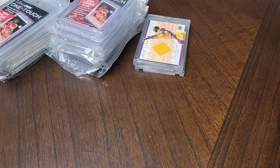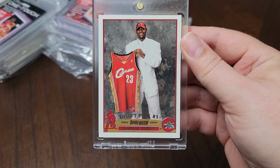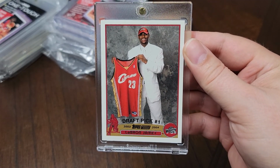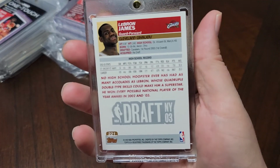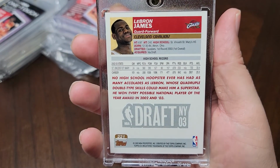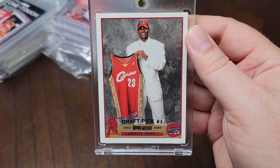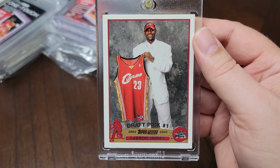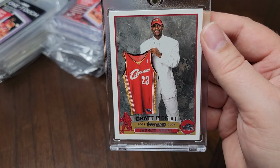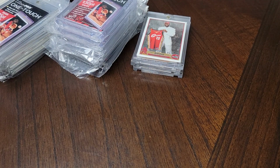Here's a card that probably isn't at its all-time peak, but this is LeBron James rookie card from Topps, 2003-2004. I've just had it in my set binder all these years, guys, and looked it up. It's far exceeding $500, even now that his cards have come down a little bit, raw and in excellent shape like this. So that's queued up and ready to go.